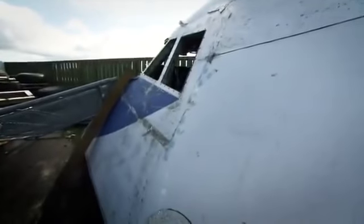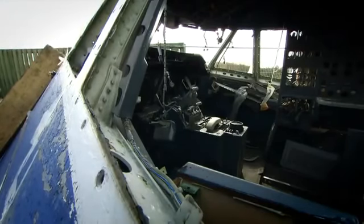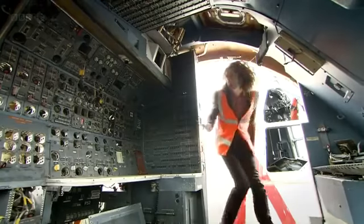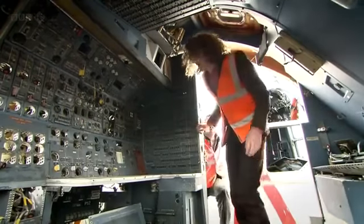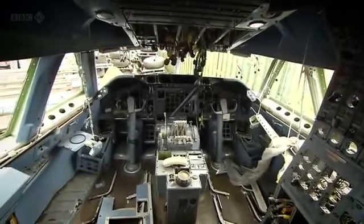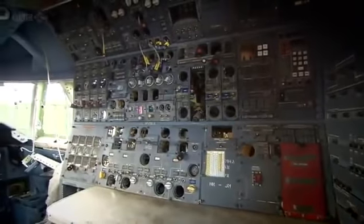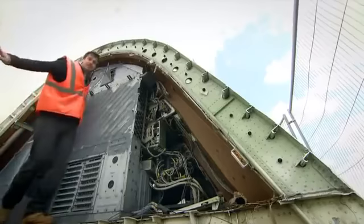Some 747 flight decks are spared demolition to be used as the shell in the construction of flight simulators. Wow. Oh, yeah, this is a bit different. It's like a relic, isn't it? Look at that. This is proper aviation history, how it all used to be. All these controls here is where the flight engineer would have sat when you needed one. Obviously on Victor Xray, that's gone now.